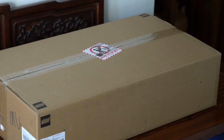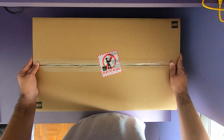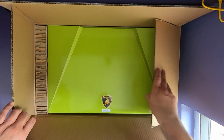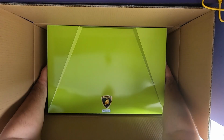Okay, so this is the box it comes in when you buy it from Lego directly, which is appreciated because this way the actual box doesn't get damaged. Alright, I'm just gonna open this up. And wow, okay, the first thing you see is that gorgeous lime green Lamborghini hood on top of the box. Damn, I'm just gonna take this out.